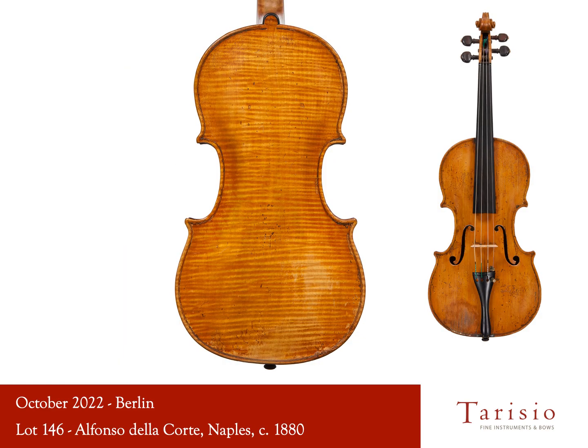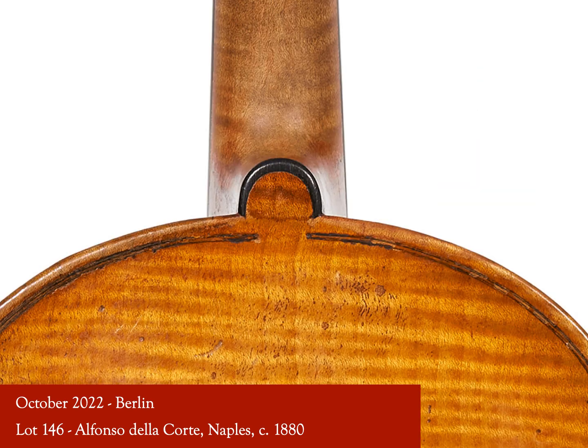A personal favorite of mine is this violin by Alfonso della Corte. One of the lesser-known Neapolitan makers of the late 19th century, Della Corte made instruments which are unique and full of personality. One of the giveaway characteristics of Della Corte is that he often didn't complete the purfling under the button. Connecting the two bands of purfling is actually much more difficult than it looks, because the maker must connect the two lines by hand without using a purfling cutter. Whether by economy or by design, Della Corte often left this area unpurfled.